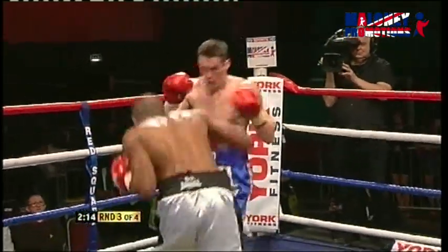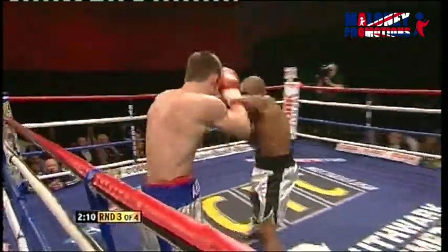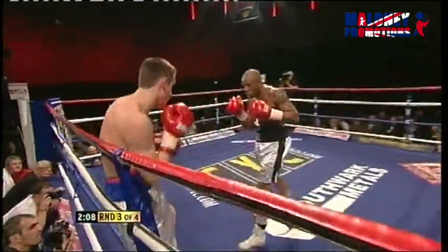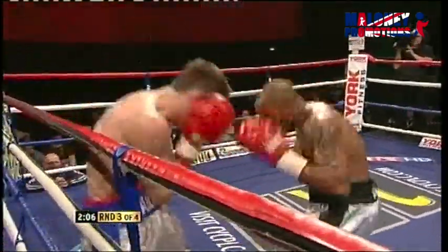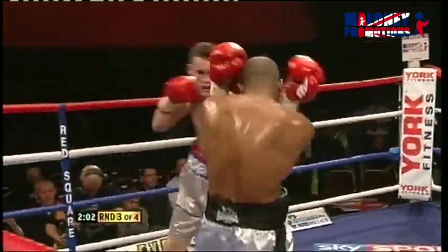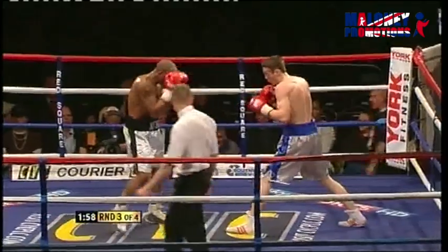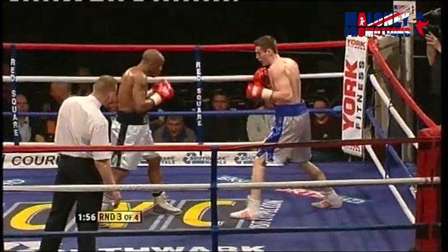This is where you'd like to see McClumha letting those combinations go. Lovely right uppercut through the middle there. Mitchell took that shot well though. Looking to set the attacks up himself. Digging into the ribcage with that left hand there, McClumha. Good leverage on it, but he covers up well, doesn't he, Mitchell?